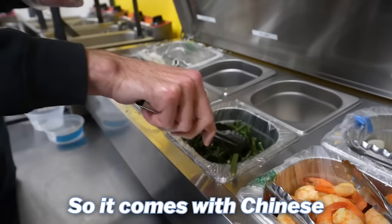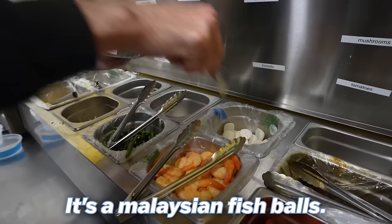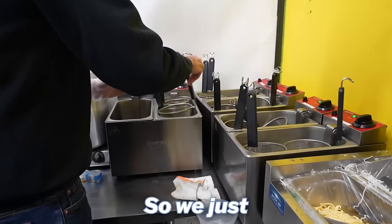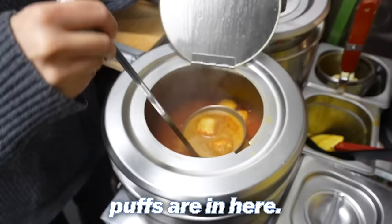So it comes with Chinese long beans, which is almost like a string bean, but a little hardier. And then shrimps, which are also poached in our curry soup. It's a Malaysian fish ball. This one we're using is a white one, not fried, just boiled. So we just warm it again in here. So this is our laksa soup. You'll see the tofu puffs are in here. That also goes in the bowl, but we let it soak in the soup so it really absorbs the flavor of the laksa.